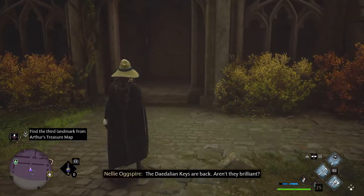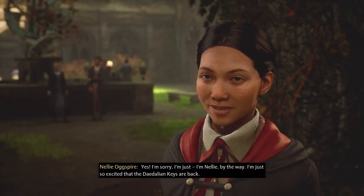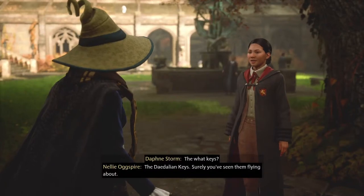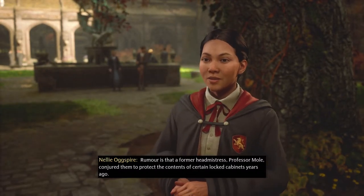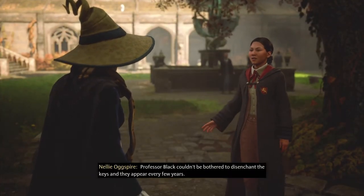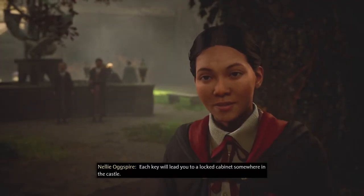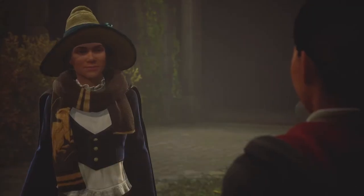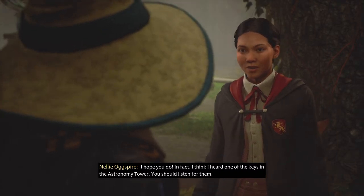The Dedalian keys are back. Aren't they brilliant? Ooh, I need to talk to her. Is everything all right? Yes. I'm sorry. I'm Nelly, by the way. I'm just so excited that the Dedalian keys are back. The what keys? The Dedalian keys. Surely you've seen them flying about. Rumor is that a former headmistress, Professor Mole, conjured them to protect the contents of certain locked cabinets years ago. Professor Black couldn't be bothered to disenchant the keys, and they appear every few years. You should try to catch one. Why would I do that? Each key will lead you to a locked cabinet somewhere in the castle. If you can manage to get the key into the cabinet lock, not an easy task, you may find a reward. Perhaps I'll give it a go. I hope you do. In fact, I think I heard one of the keys in the astronomy tower. You should listen for them.